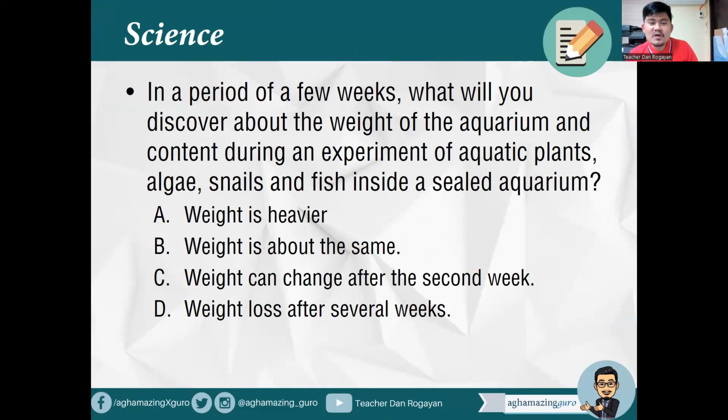In a period of a few weeks, what will you discover about the weight of the aquarium content during an experiment of aquatic plants, algae, snails, and fish inside the sealed aquarium? A, weight is heavier. B, weight is about the same. C, weight can change after the second week. D, weight loss after several weeks. I think we asked somewhat the same question in our earlier review. Yes, that is correct. So weight is about the same. And you know very well now the difference. I think we discussed already the difference between weight and mass. Weight has something to do with the pull of gravity, while mass has something to do with the composition of a particular object, the amount of matter present in an object.